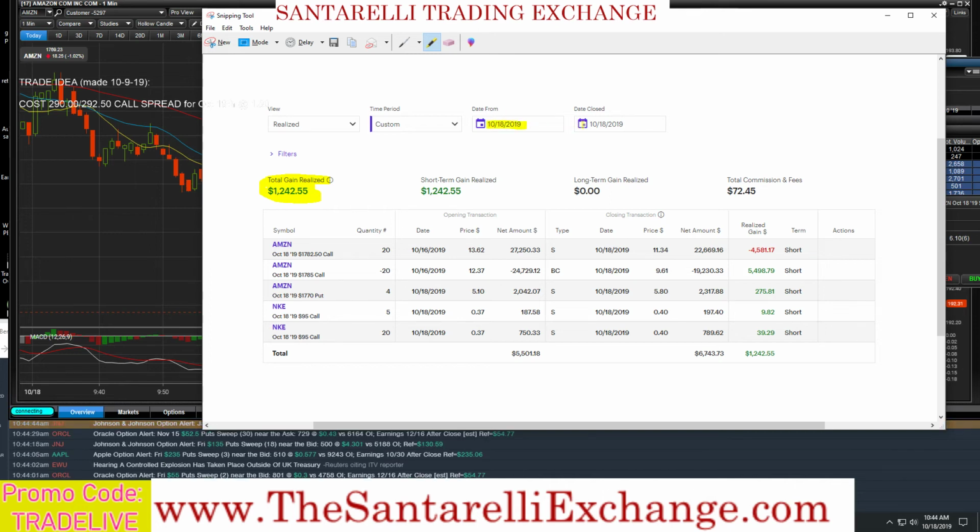$1,242.55. That is from today. These are realized profits, real gains from E-Trade. Here's the opening transaction, closing transaction, the date, price, and amount, and then here's your profit or loss and the total.